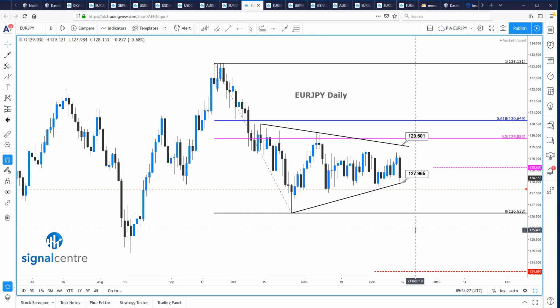My concern here basically is that maybe this isn't a full correction, and I don't like triangle formations, whether they're ascending, descending, or symmetrical, because a lot of the time when you break out, it's actually just a mild breakout, and they don't push to the target levels.